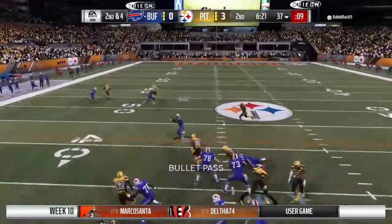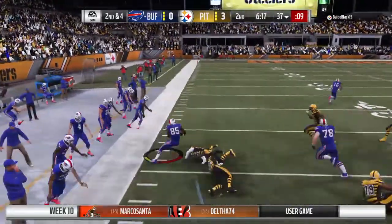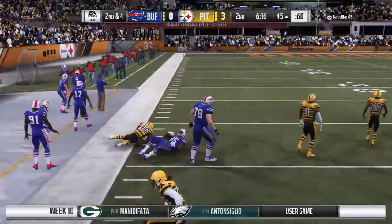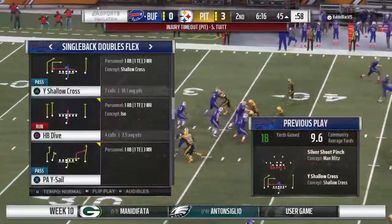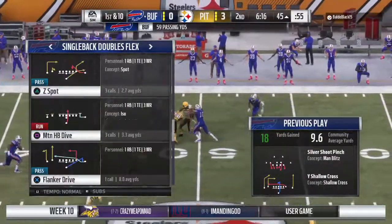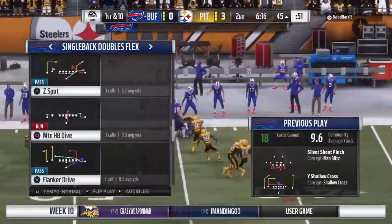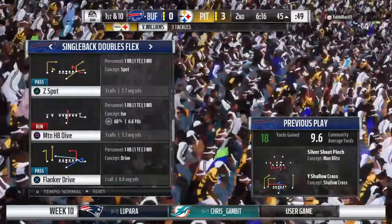Second down, Cousins. He's got a man complete. It's Clay. Finding some room at midfield. And he's going to get this into enemy territory at the 45. Nice job, nice patience right there. Put him on the right side, let him work his way across, put the ball in his hands, and let him work his way upfield with a catch.